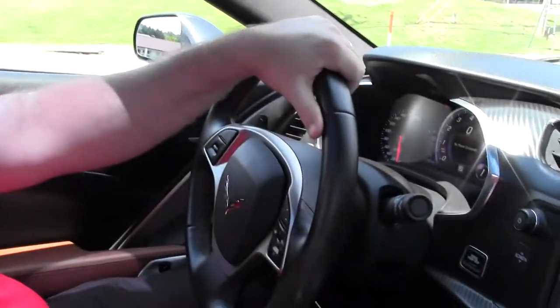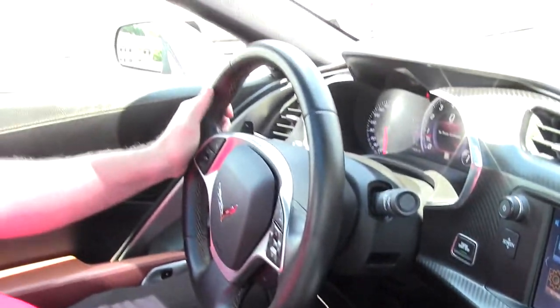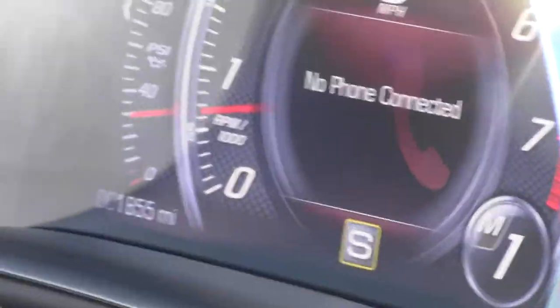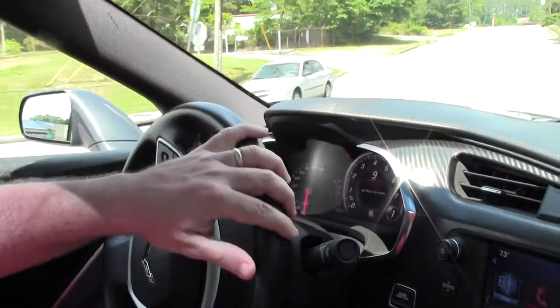Okay, folks, we're going to do a little demonstration. On an automatic, you can actually shift this car. If you put it down into M, all the way down. Now I have it in sport mode to give us a little fun exhaust. We go upshift on the right, downshift on the left. And as we pull away, nice and smooth.